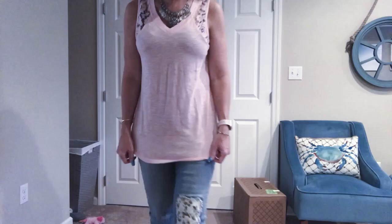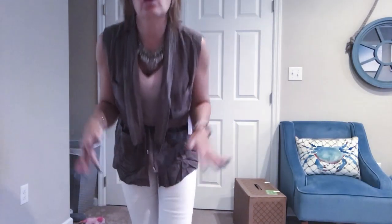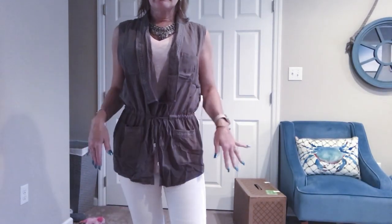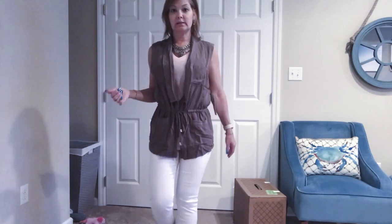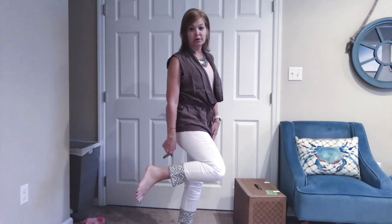All right, so let me try on something else. I would like to hear what you guys think of this outfit. Next outfit, I just left the pink tank on. I put on this green vest and the white jeans with the green embroidery trim.